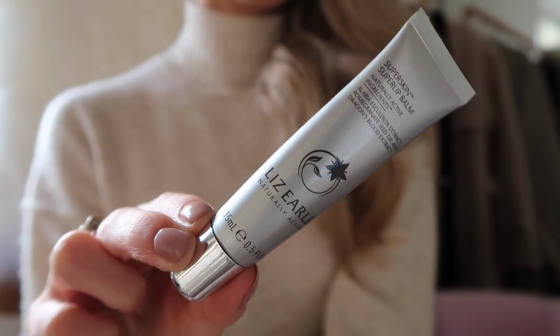So while we're talking about lips, my first cold weather beauty essential is a lip balm. Personally, I love balms that you don't have to put your finger into a pot, because I sometimes find that a little bit gross, and this one is from Liz Earle. It's her Super Skin Super Lip Balm.